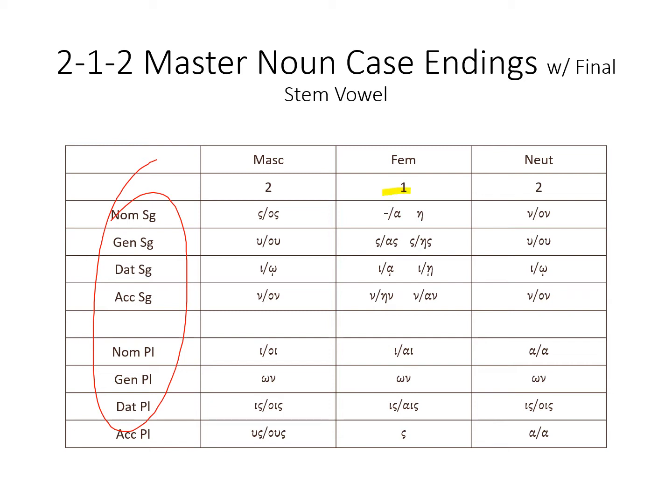Let's start with the first group. These end in alpha and eta. And these 3 declensions, the first one again, alpha and eta, they're most often feminine. And in the first grouping here, the nominatives, there is no ending. That's why with the feminine, when we see that asterisk by the stem, that's the same form as the nominative singular for feminine words.